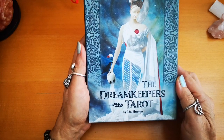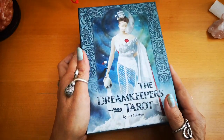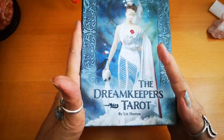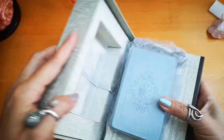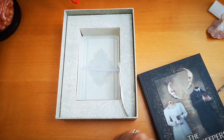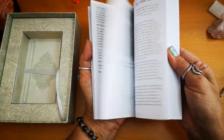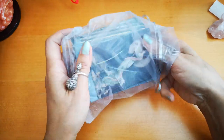I got this deck, the Dream Keeper's Tarot by Liz Hutson. And I like this deck very much. I saw it on some channels. And the box is super, it's great, very good quality. And the guidebook is nice, as you see. I haven't read the guidebook. I haven't worked with the deck yet. And then I just got this pouch to keep the cards.